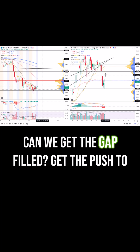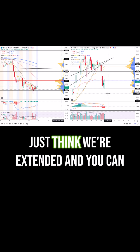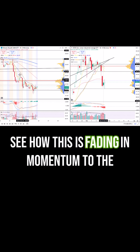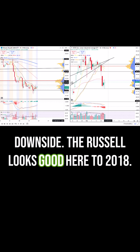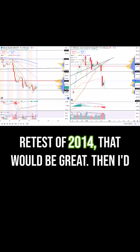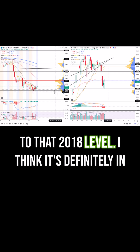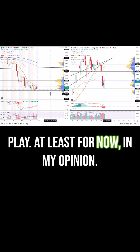So can we get the gap fill, get the push to the level, 441.43? I could absolutely see it. I just think we're extended. You can see how this is fading in momentum to the downside. The Russell looks good here to 218. If this hangs out in here, maybe even gives us a retest of 214, that would be great. Then I'd be looking for an entry here, look for a push to that 218 level. I think it's definitely in play, at least for now, in my opinion.